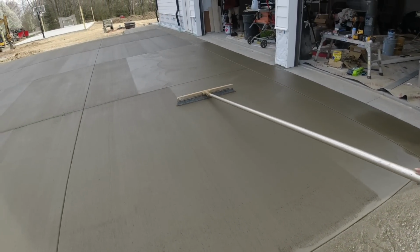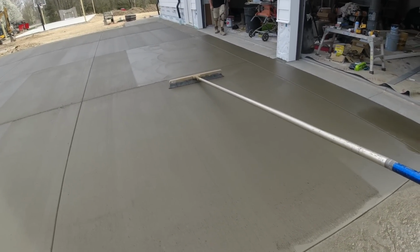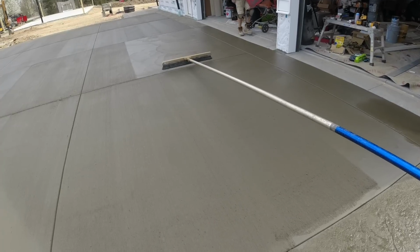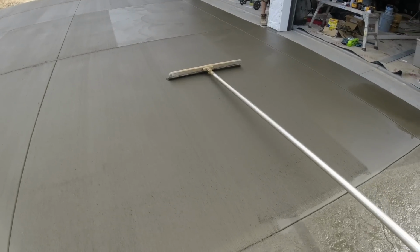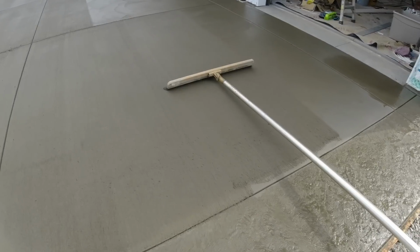Just getting up close to the house where it was the wettest. Getting a nice broom mark. Making the transition, coming back. I like it.